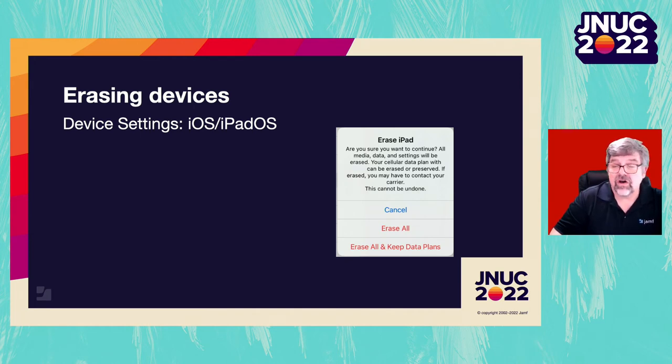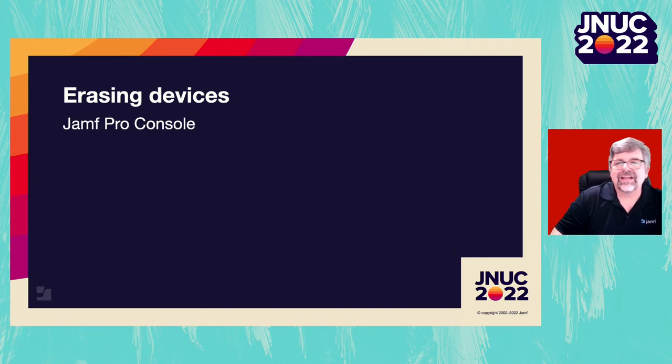So if you did an on-device erasure, just make sure that you use the choice of erase all, but keep that data plan. That's critical. Again, I always tell everybody, organizations spend millions of dollars with user experience developers. Read the screen. They give you all the information you need to be successful.